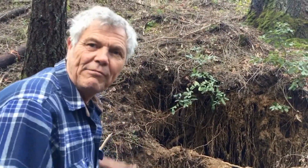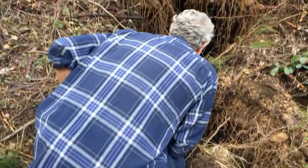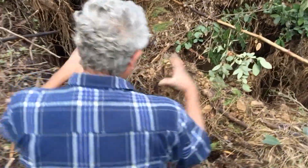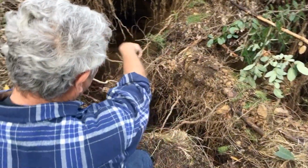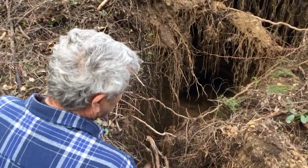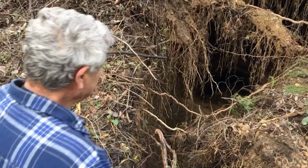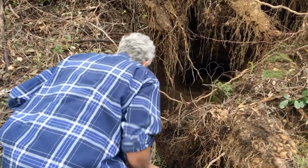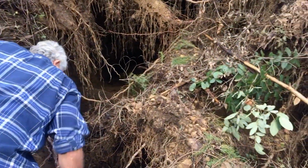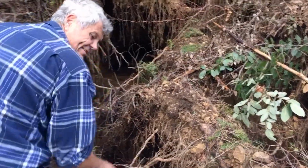If there wasn't any roots in there, I'd fly my drone in to look at it. You see how it's like a tunnel down there? It's all blocked up with rocks again. And somewhere down in there is the remains of the old culvert. It's got to be. It goes back underneath us too. You're standing on a void right there.